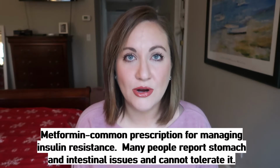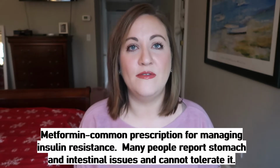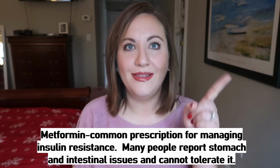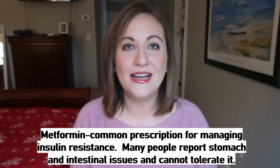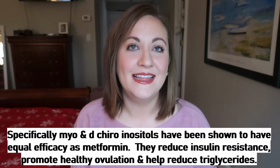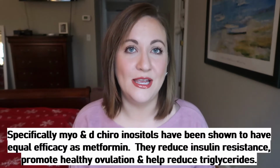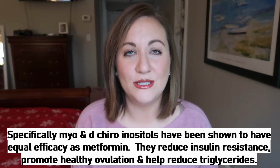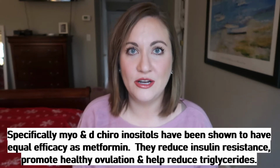Now, metformin is a very commonly prescribed medication that helps improve insulin resistance. However, for many, the side effects are intolerable, but luckily there is another alternative, and that is inositols. This is a naturally occurring supplement that you can take that is excellent for not only improving insulin resistance, but also helping to restore normal ovulation, which many women with PCOS struggle with.